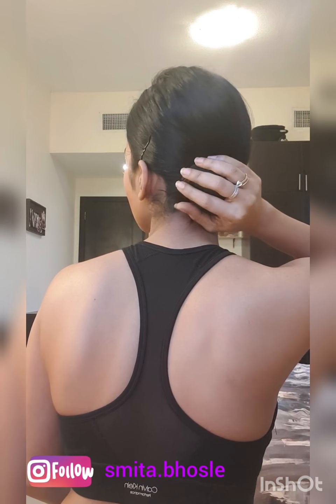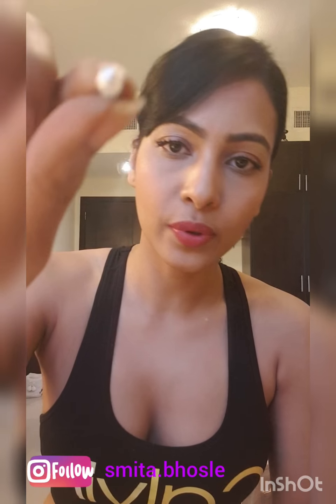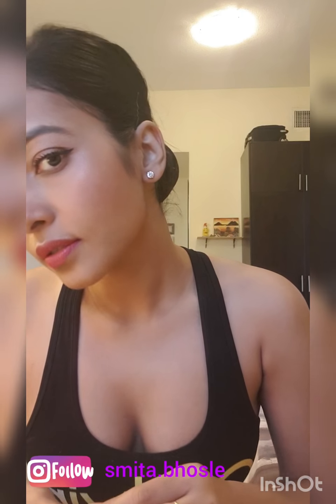I don't know honestly how it looks, but this is how I would usually do it. Yeah, it's still neat and in place and looks neat. We can use either the pearls or the stone earring. I'll try to wear the stone. It's almost evening over here. Oh, 6:30. So there you go. That's your look for your interview.